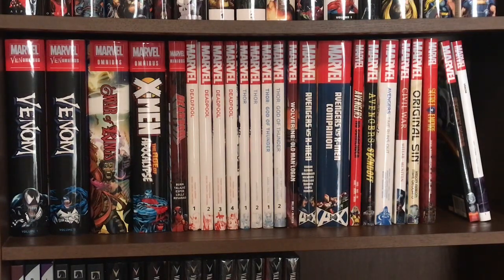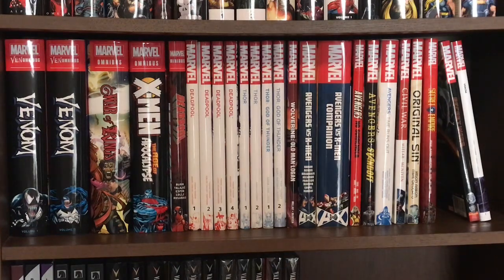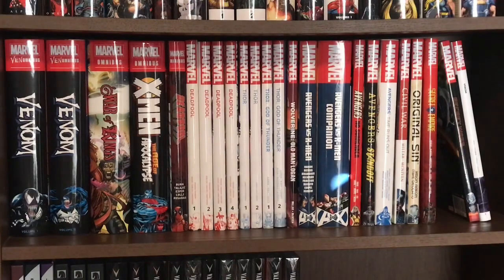Then my only X-Men book, the X-Men Age of Apocalypse. That will hopefully change by next year, as we're going to be seeing reprints of Uncanny X-Force by Remender, Wolverine Omnibus Volume 1, and Astonishing X-Men by Joss Whedon Omnibus. All three of those are getting reprints next year, so I will definitely be picking up those.